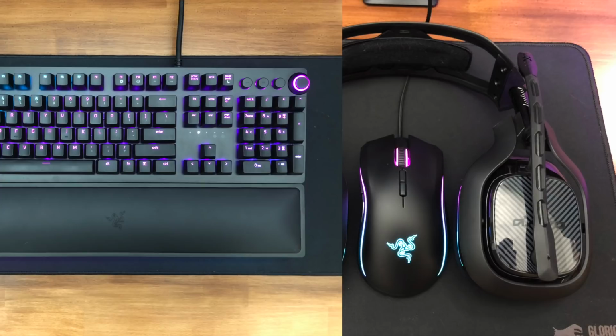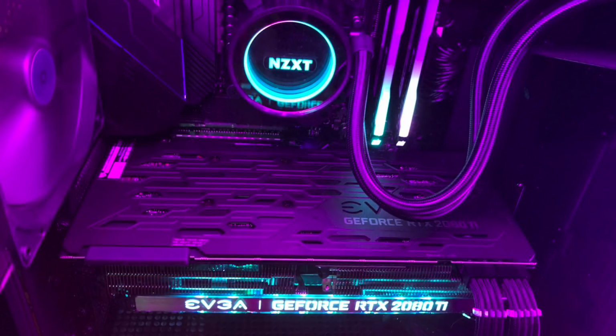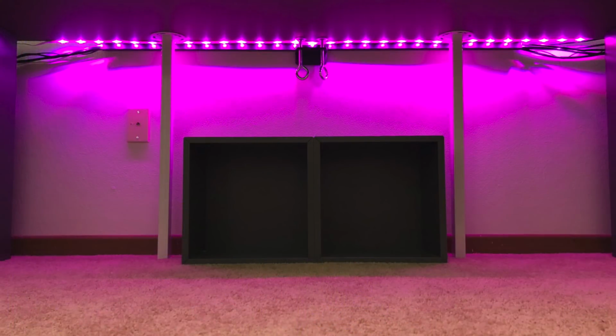For his peripherals, we have the Razer Huntsman Elite keyboard with the Razer Mamba Elite mouse. They're sitting on a glorious extended mouse pad with the Astro A40 TR headset. As for his PC, on the right side, it's the NZXT H700i case inside an Intel 8700K CPU with the NZXT Kraken X72 AIO, 16 gigs of Corsair Vengeance RGB Pro RAM on the Asus Maximus 11 Hero motherboard with an EVGA RTX 2080 Ti FTW3 graphics card, looking pretty nice inside, nice and tidy.